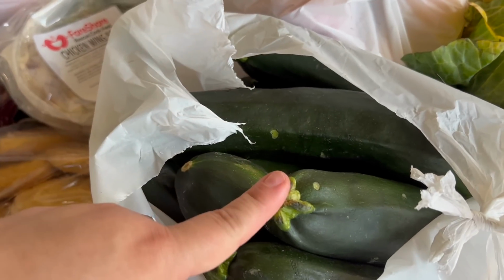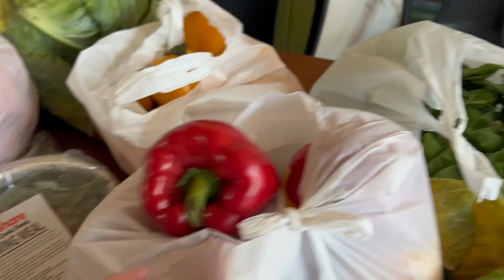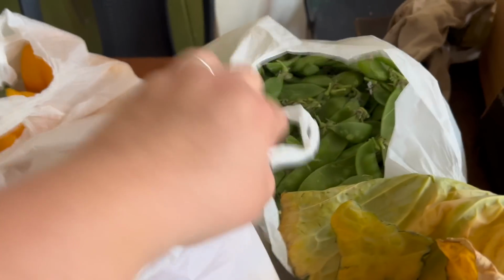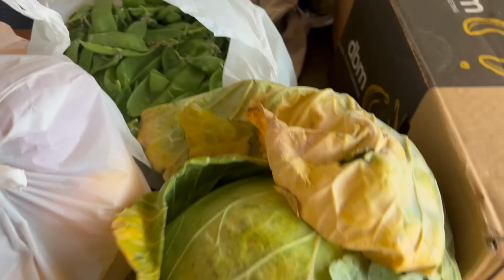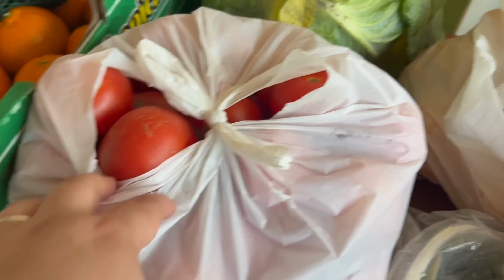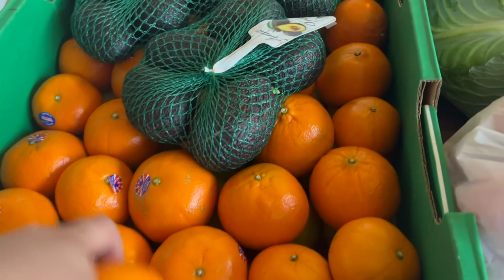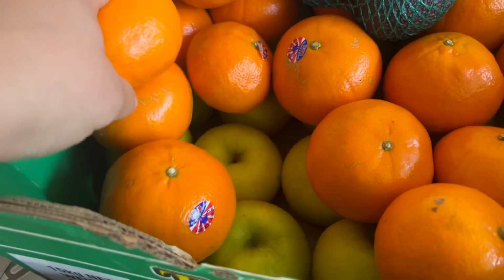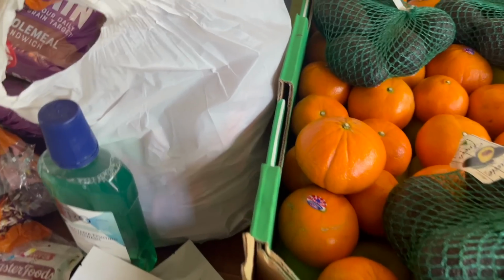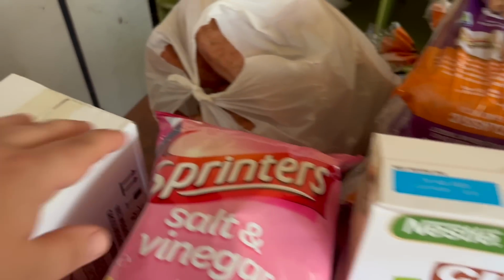So we've got a bag of zucchini, which is really good because I couldn't get much zucchini this month, so that's cool. 2 bags of coloured capsicums, so we've got red ones and yellow ones. A bag of snow peas that the kids are already working their way through. There's 2 cabbages. There's also a bag of tomatoes here, and then a box with mandarins. There's some apples underneath there as well, and some avocados on top there. A bag of chilies and a bag of sweet potatoes.